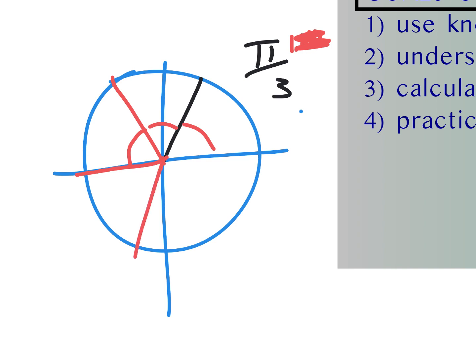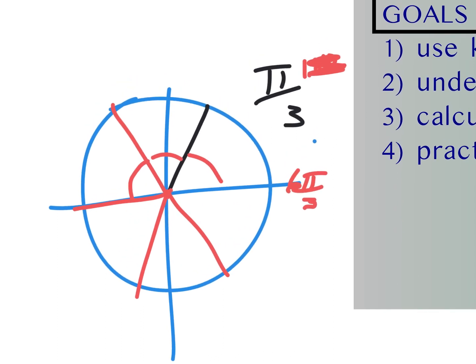Then 4 pi over 3 is here, 5 pi over 3 is here, and then 6 pi over 3 would be right here. It's the same as 2 pi. So what I'm going to try to teach you today is to do things like this. I'd like you to use a new color that you haven't used. Like for me, that would be black. No, wait, I have a black line in here. Green. And I want you to highlight the line 2 pi over 3 right there.